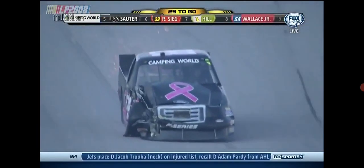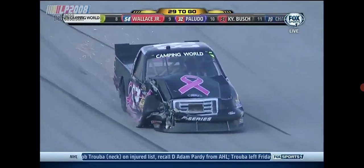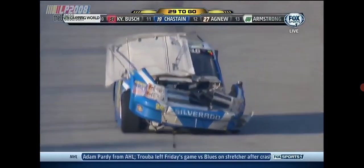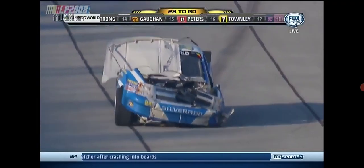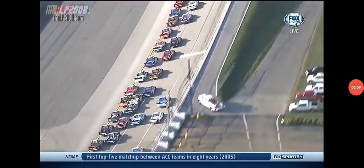Wow. There's Sean Corr in the 82 truck. A lot of damage to his Ford. That's back about where, there's Brendan Newberry in the 24. Destroyed. That's about where Matt Crafton has spent his day, about right there, and he drove to the front, and timing is everything. Yeah, he may have picked a good time to get out of the middle of the pack. You gamble on potentially running out of fuel.